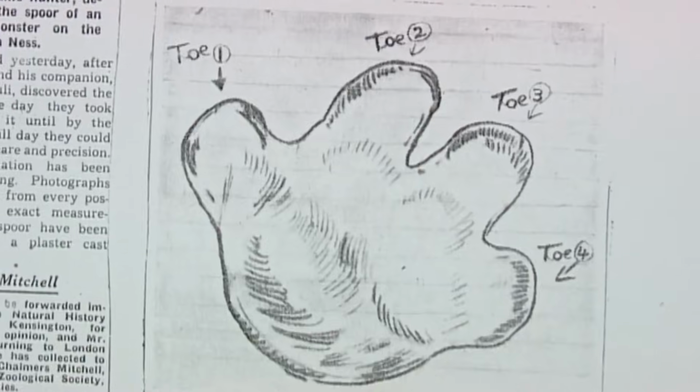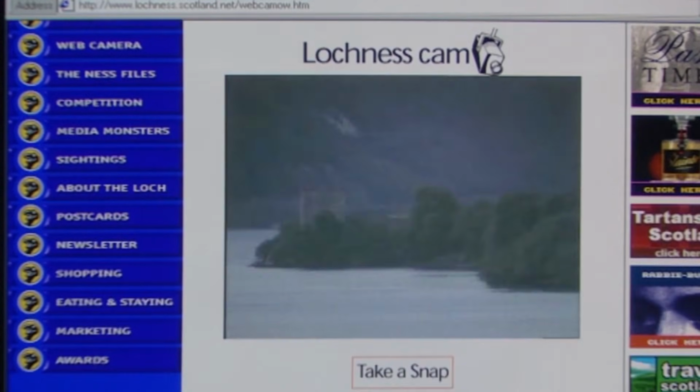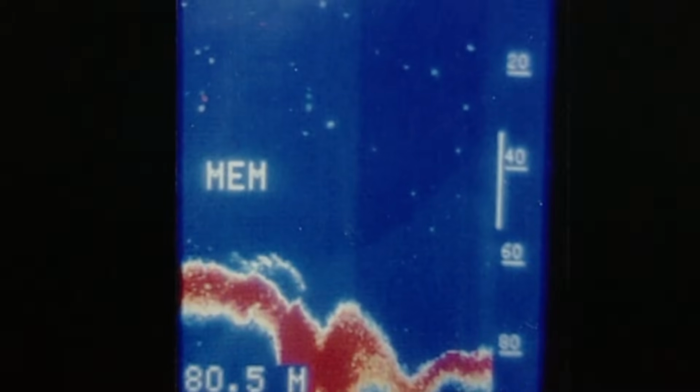There have been glimpses of what might live hidden in this subterranean world. Is this evidence of a monster in the loch? At the beginning of the 21st century, even with new technology at hand, the mystery is bigger than ever. In the past, sonar searches have made contact with huge, inexplicable objects hidden deep in the loch.